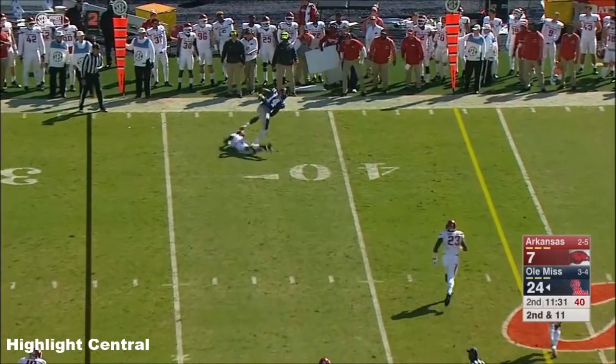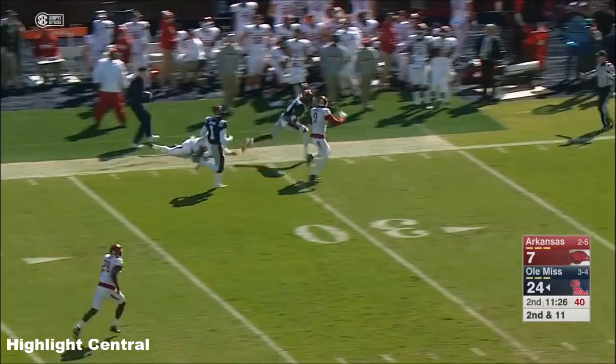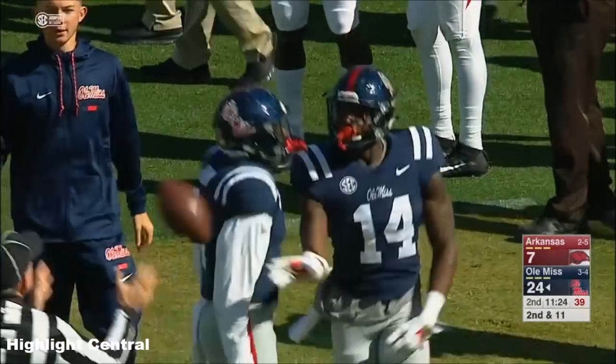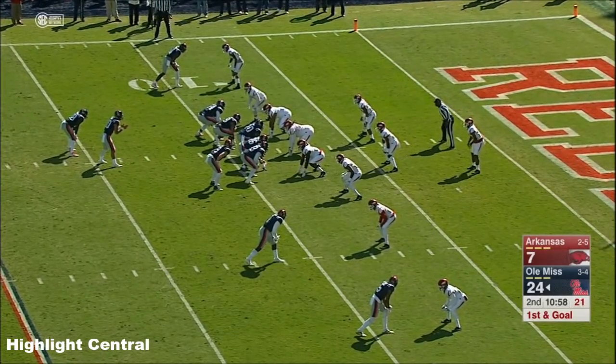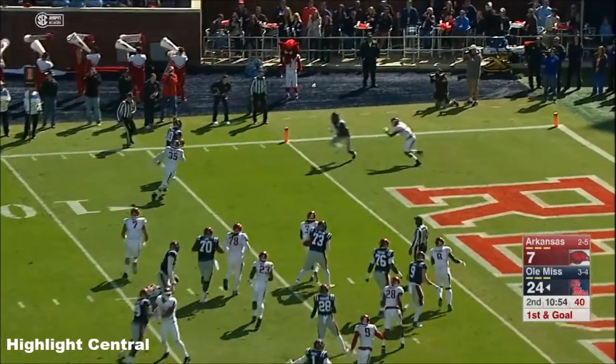On 2nd down, pass is caught. There goes DK Metcalf turning the corner. They'll mark him out of bounds around the 36-yard line. In the SEC and A.J. Brown. First in receiving yards, first in touchdowns.